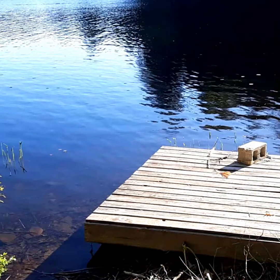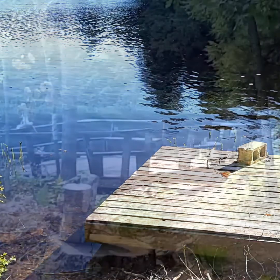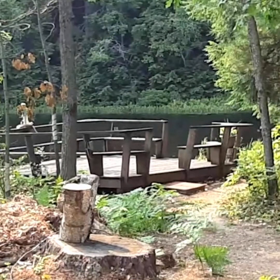This is a boat launch area. There's currently a floating dock there. That's going to get moved over in front of the bunkie. The deck needs to be replaced. It will be made wider as well as longer to allow for more space.